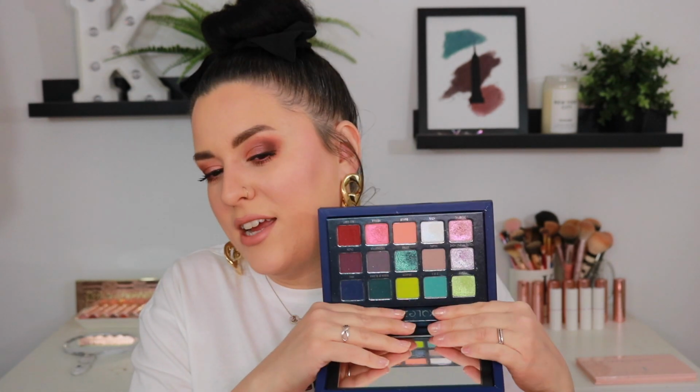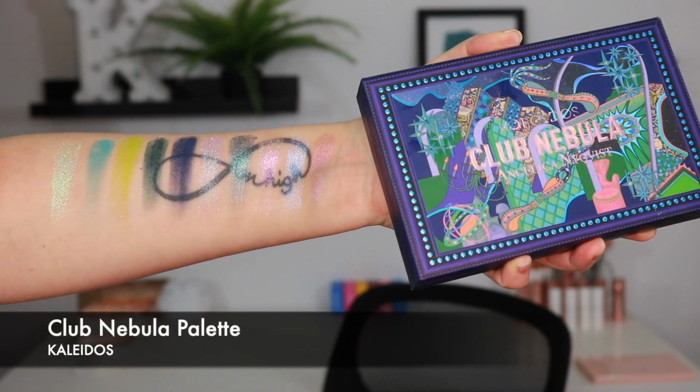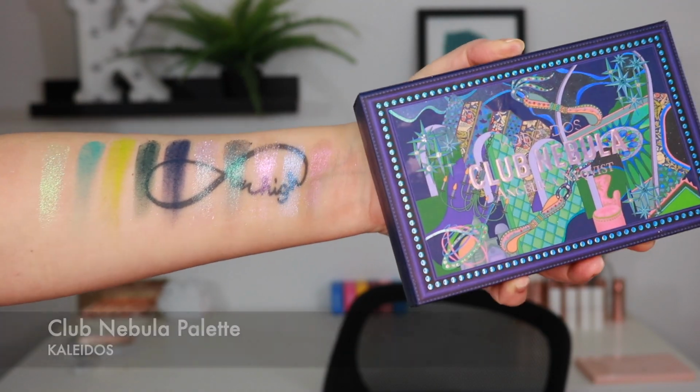This one right here is the Club Nebula palette. This palette packaging is a little bit more chunky, but I swear it's almost like an art piece. You want to have it on display. Look at these shades. Now, typically, I'm not into blues, but the blue shades in here are almost more like teal-ish, a little bit more on the green side. There's duochromes in here. I mean, look at this shade right here. Oh my goodness. I mean, absolutely breathtaking.